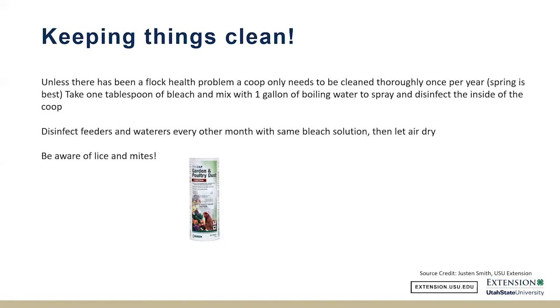The best thing that you can do is do a thorough clean of your coop. And then I like to use the permethrin dust. There's all sorts of different brands and kinds that you can use, but I recommend that you dust your coop at least this time of year just to try and prevent those mites and the stress that they cause on your chickens.